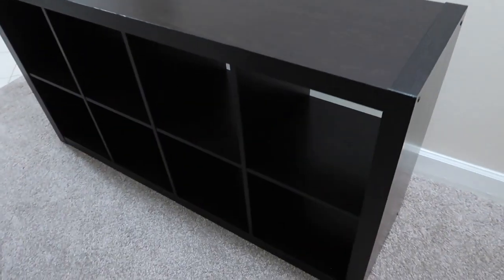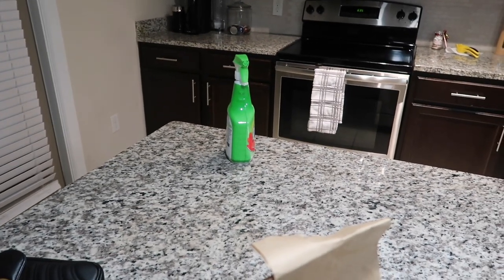We got Chipotle for dinner. Someone's coming to pick up the old TV stand in like 20 minutes. And I love having Chipotle on Sundays because I can take the other half for lunch, and that bottle is out to remind me to wipe off the counters.